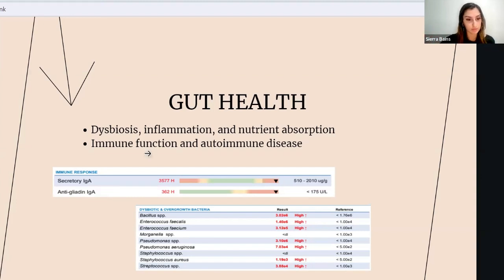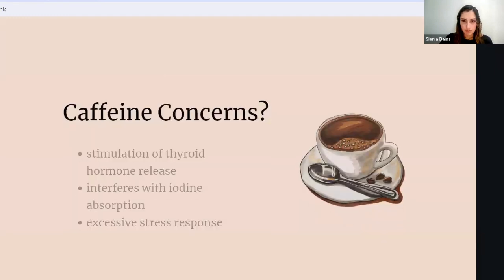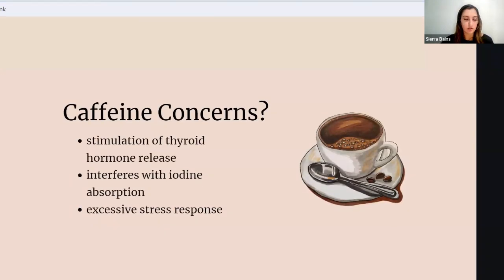Now, I like to tell people all the time that we don't have to give up caffeine completely. We don't have to give up alcohol completely. It's really, what does your system look like? How resilient is your body to begin with to be able to handle those things? If we have an overage of inflammation, then it may be a good idea to reduce these things. I'm not going to talk about alcohol, but I will talk about caffeine.